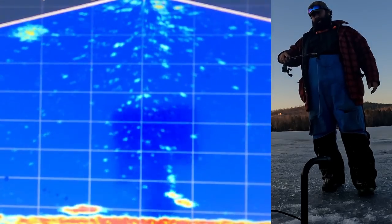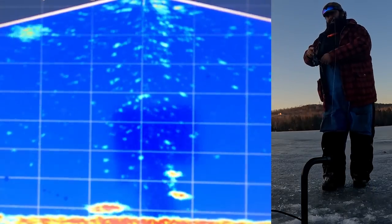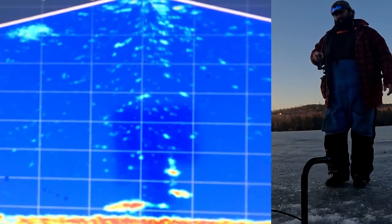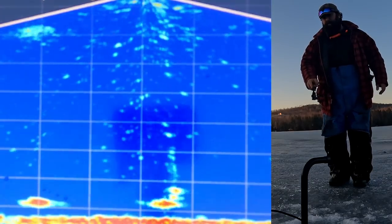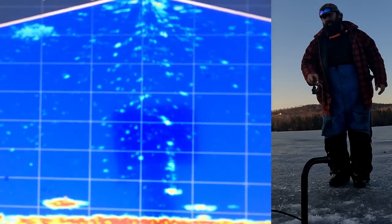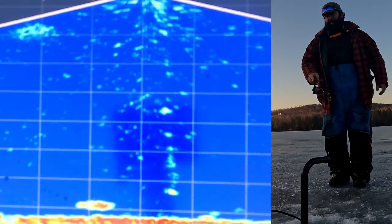Now I got something tiny. Took it out of his lip. Oh, so there's a bluegill coming at me, but the crappie saw it. I'm going to try to keep it away from this bluegill so the crappie can eat. Nice crappie coming in. Look at the size of this one.